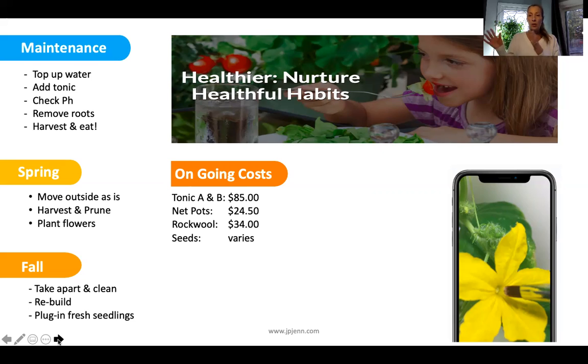In the spring, you can move it outside as it is, harvest and prune, and then plant new seedlings. I do really like to plant flowers, because I want to support our pollinators. When we plant lots of flowers, the bees come by, they love the Tower Garden. There's so much for them to do and buzz around there. It also selfishly benefits us because of course they are pollinating the food that we're eating.